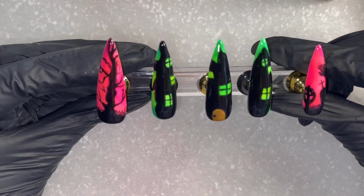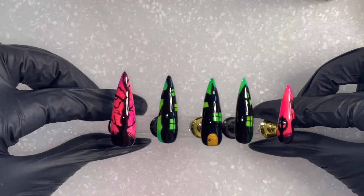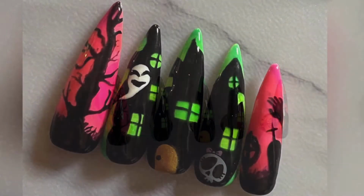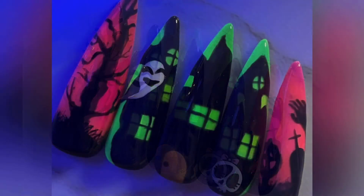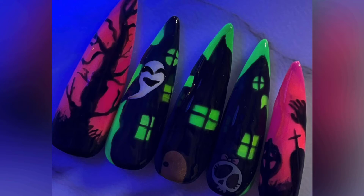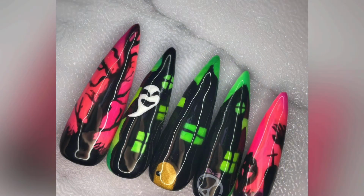Oh, this Halloween spotlight challenge has been everything for me. I have been able to step out of my comfort zone. I have learned so much about the editing process and just so much in general. So thank you guys for making this possible. And thank you, Sweet Tea, for bringing me onto this and for creating this.